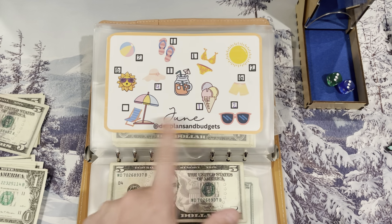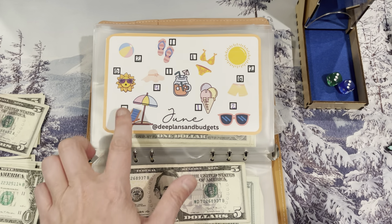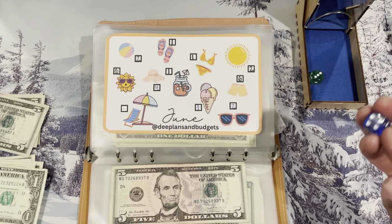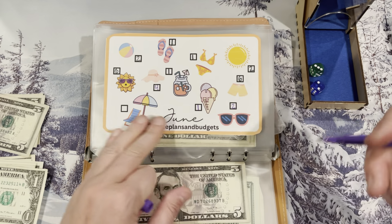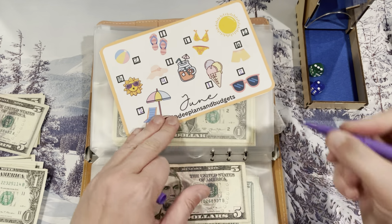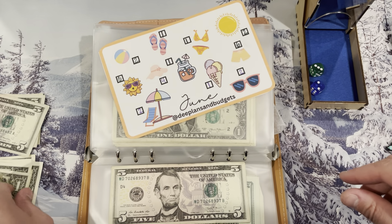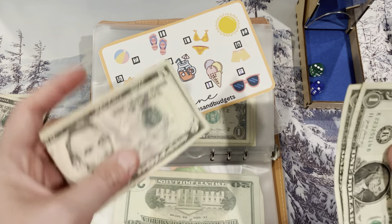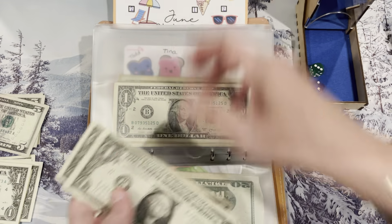But let's finish this one off because I only had one more to go to finish June. That way we can start the July one since it's now July. I'm going to roll the blue die and see what my number is. 2. Perfect. So we're going to save $2 and then this one is done. 1 and 2. So with the IOU, there's $7 going in there today.